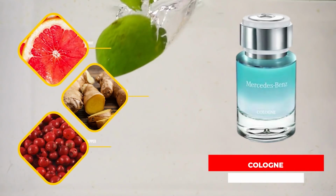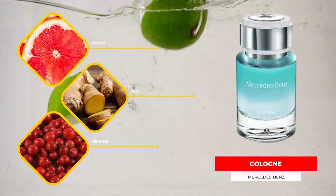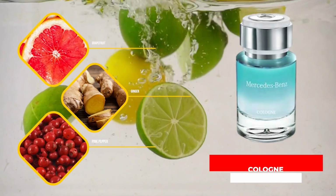So it's grapefruit. There are a couple different oranges in here. Ginger, which always works so well with citrus. And this one actually has a lemon verbena in the mid as well. So it's extremely fresh, fantastic for summertime, daytime fragrance for sure. Casual, office safe as well. This one, really, really, really good.